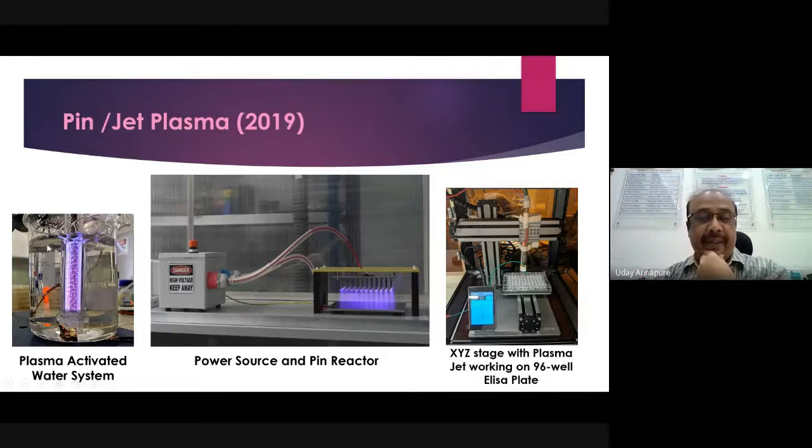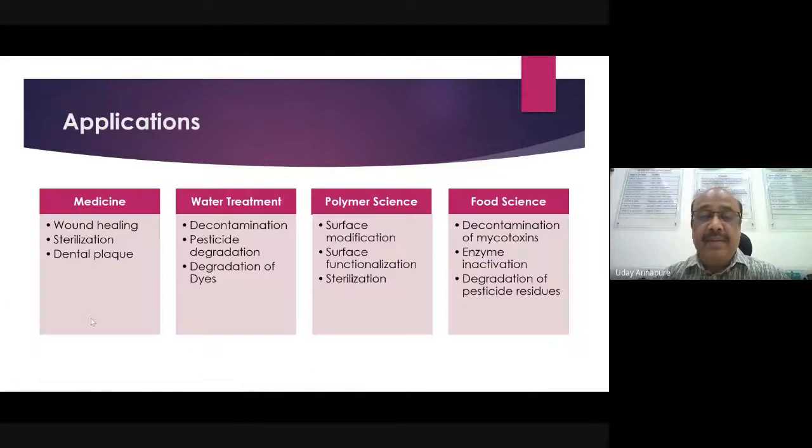So here the plasma is generated into the water, and because of this plasma, the properties of the water can be changed, and when you use this water, there are different advantages of plasma activated water. I will speak about that in a later part. So overall, the applications of plasma can be in the field of medicine, water treatment, polymer science, or food science, where in medicine, wound healing, sterilization, and dental plaques can be treated with plasma.